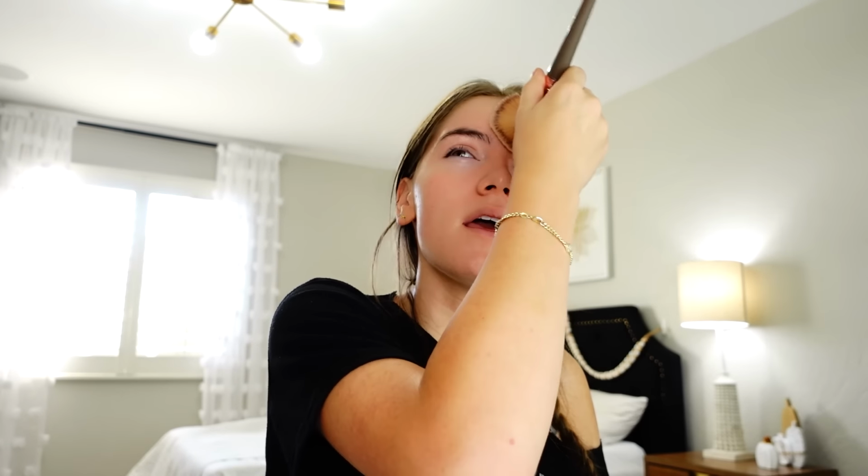And if I remember, I use setting spray at the very end of my makeup, and that also helps it last a little bit longer. I don't use any face primer before my makeup, which you probably should, but I remember seeing a video, and I remember my mom doing an experiment on herself, and face primer didn't really do anything. It doesn't even make it last longer. Maybe it makes your makeup a little bit smoother, but.